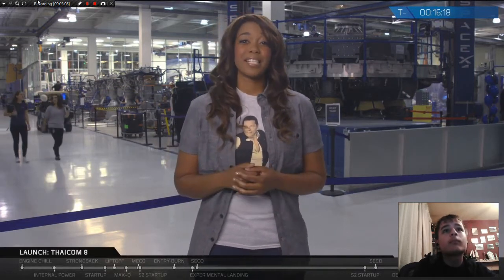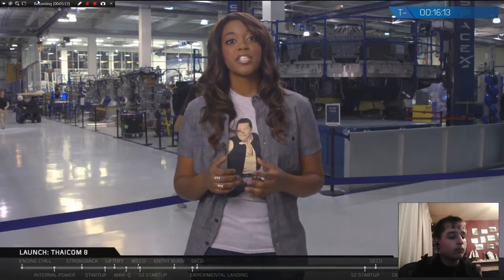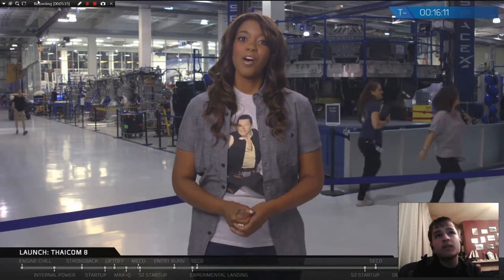While today's landing is expected to be similarly challenging, there's no guarantee that we're going to get the same result as last time. But we're still going to try our best to bring Falcon 9 home. If it doesn't work, we get some winners.